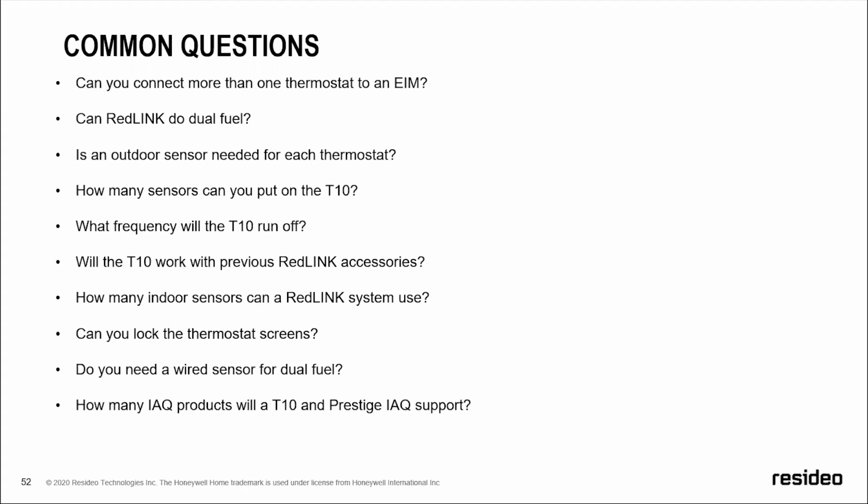Okay. Can RedLINK do dual fuel? Yeah, absolutely. So as long as you've got a dual fuel thermostat, which a lot of our RedLINK thermostats are capable of doing, just be mindful. We do have a RedLINK Vision Pro 8000 that's a one heat, one cool that cannot do dual fuel. The three heat, two cool models can, as well as the Prestige IAQ. That one heat, one cool 8000 that's RedLINK capable, you pair it up with the equipment interface module, and that's a different story. That changes it to a four heat, two cool if it's connected to an EIM. And we can use either a hardwired outdoor air sensor for our balance point, or certainly add the RedLINK outdoor air sensor.